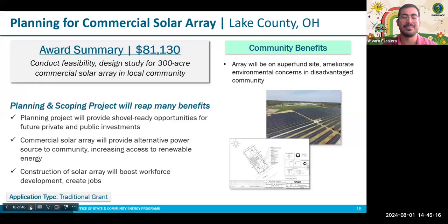Okay, so our first example is Lake County, Ohio, which is using their traditional grant allocation of $81,130 to conduct a feasibility design study for a 300-acre commercial solar array in the local community. The planning will allow the county to provide opportunities for future private and public investment. The commercial array will provide an alternative power source to the community and reduce reliance on fossil fuels. And in addition, the construction of the solar array will boost workforce development and create jobs. Through this specific planning, the solar array will also benefit from a siting evaluation to alleviate any concerns from the community about location. Next slide, please.